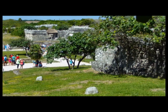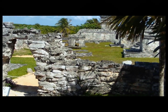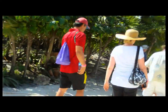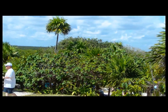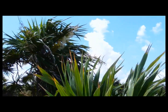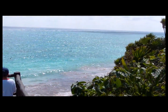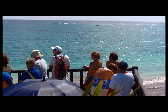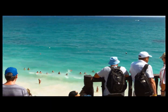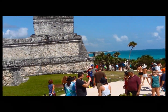Here we are at the top of the hill, just getting ready to go into the main ruins. That looks like a little interesting area in there. That's where we just came from. And here we are on the bluffs. Lovely day. And there's the main fortification.